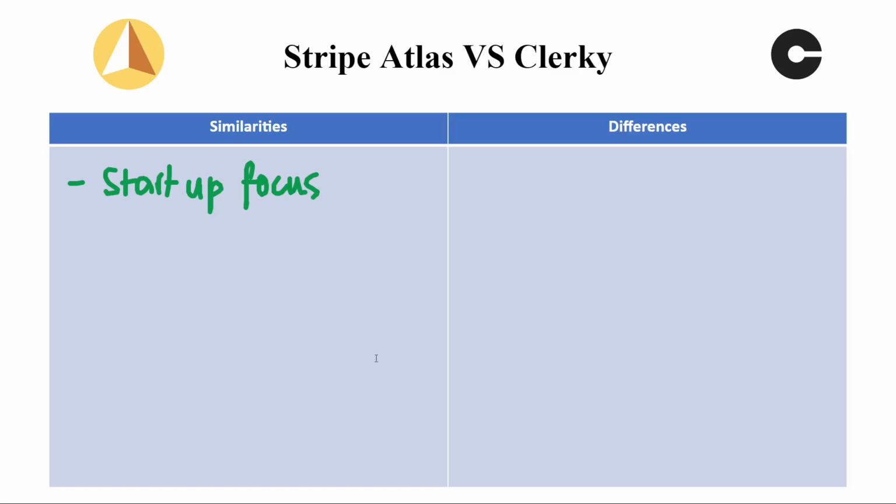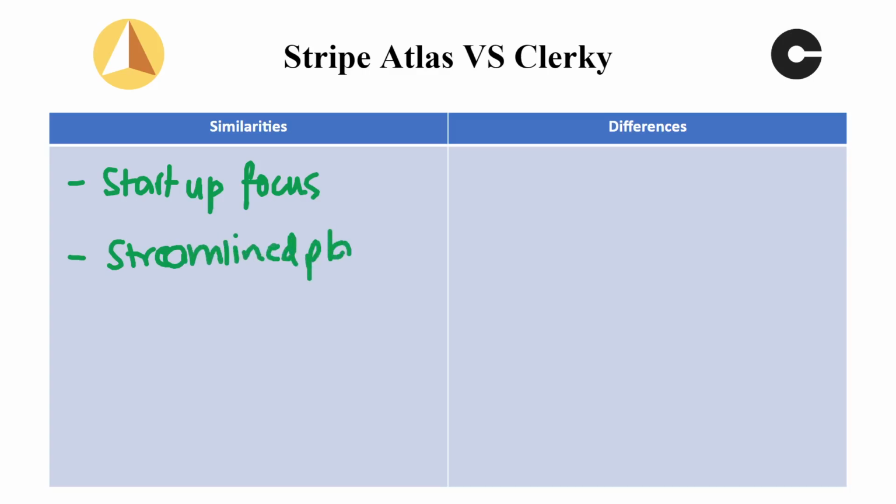The next one we have is streamlined platforms. They offer user-friendly online platforms that simplify the process of managing your company's formation documents and ongoing legal compliance.